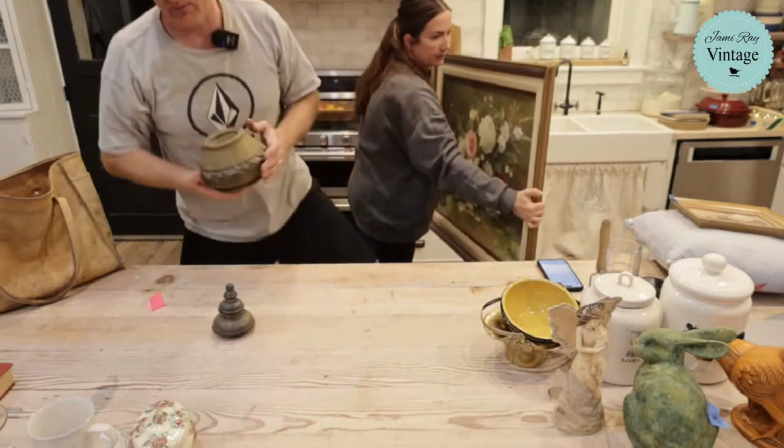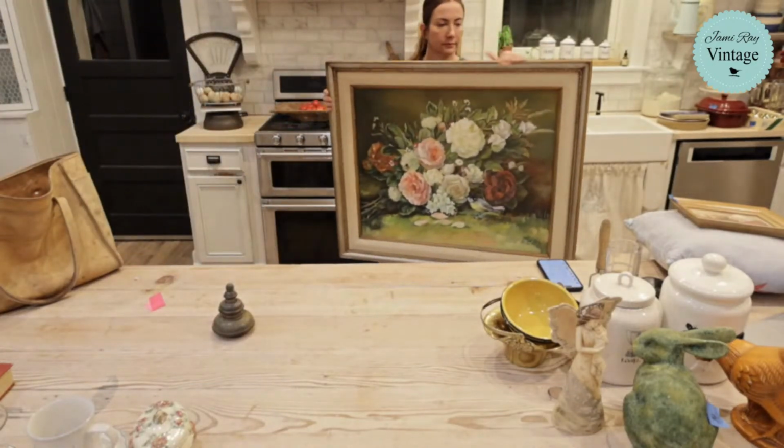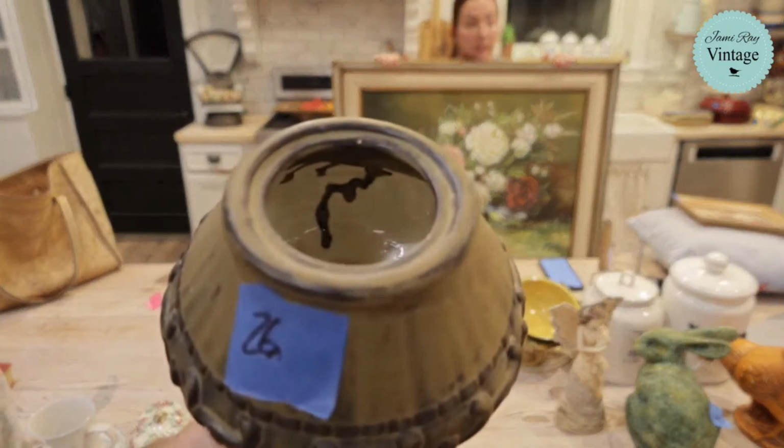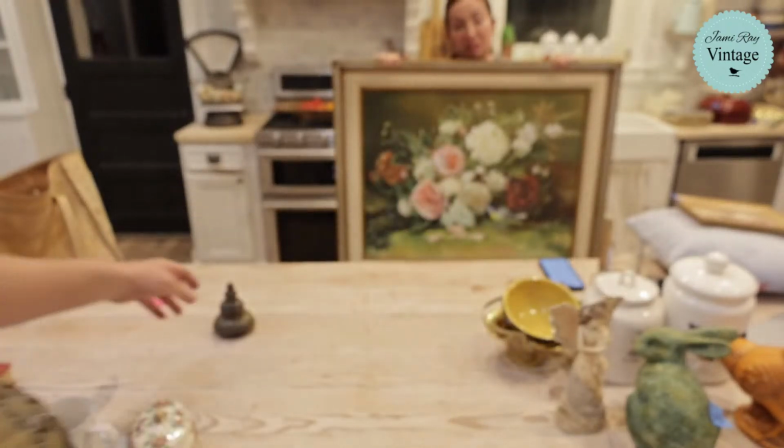I don't know if the camera will focus on this. We're going to paint the outside of this. It'll be $26.95 when we're done. Let's see if we can see. Oh, it's going to be really cute painted. See the glazing? I just like the glazing on the inside. And we're not painting the inside, so we're good.